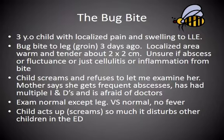In the emergency department, a 3-year-old child presents with an area of localized pain and swelling to her left lower extremity. Parents state that there was a bug bite to the leg about 3 days ago. On exam, there is a localized area that is warm and tender and about 2 by 2 centimeters. We are unsure if it is an abscess with fluctuance, cellulitis, or inflammation from the bite.